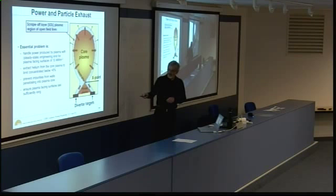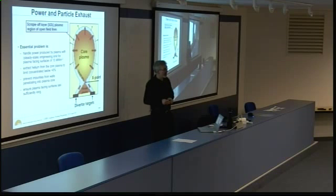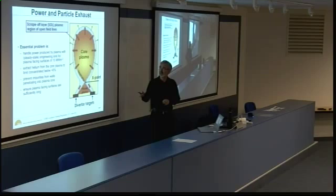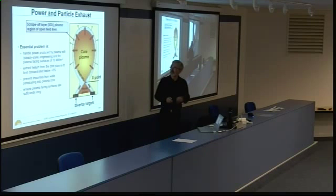This area that you have down here is only a few square meters, in fact. Even when you extrapolate it around the torus, it's only a few square meters. So you're having to deal with something like 40 or 50 megawatts per square meter. So this is a problem, because the best you can engineer is about 10, in extremis 20 megawatts per square meter. So that's an issue you have to deal with, and I'll describe how we deal with that.